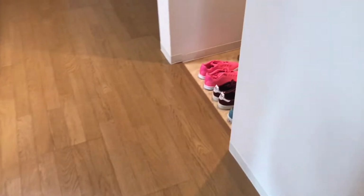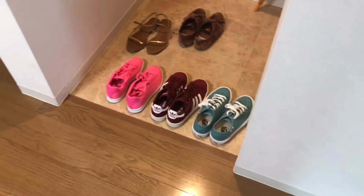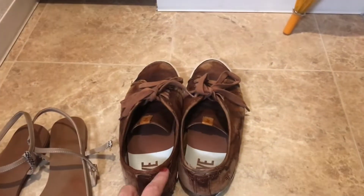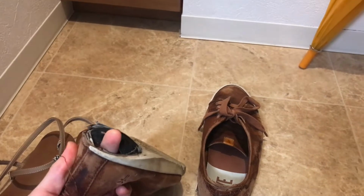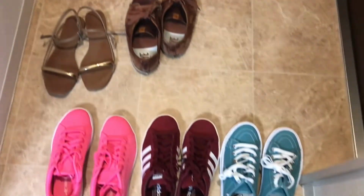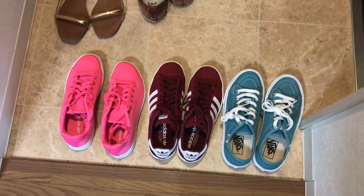oh look, I just bought a bunch of new shoes because my old shoes all look like this. So these are gonna get thrown away to be replaced by these bad boys. Very exciting. Anyway, back to the ubiquitous bottom shelf. Here we go.